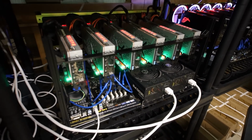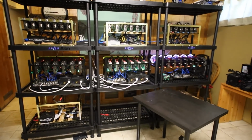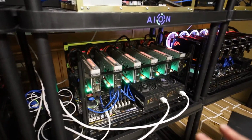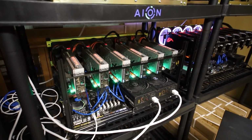Okay, my friends, so that's it. Let me know what you think, and I'm gonna have a dedicated video for the hash rates specifically for my Radeon 7 rig. I want to test out a bunch of different coins, so let me know down below which coins you guys want me to try.